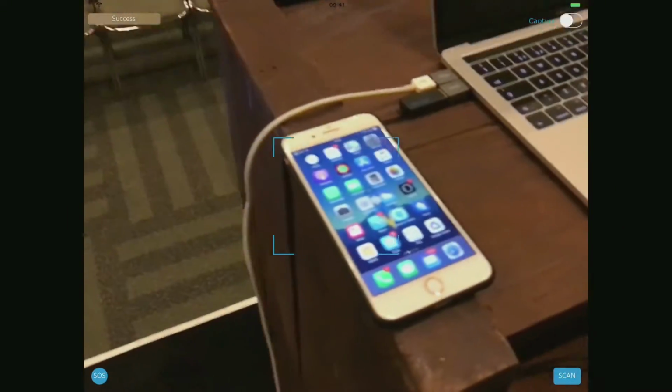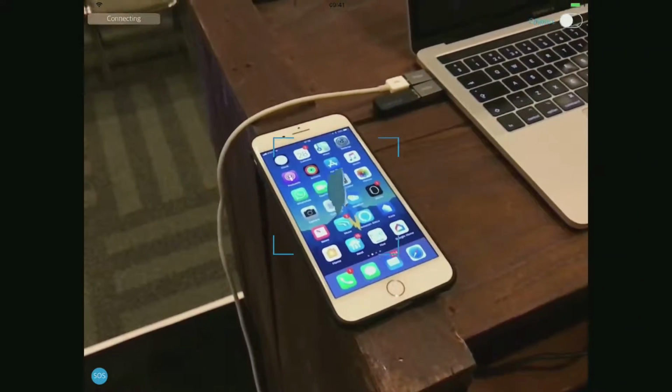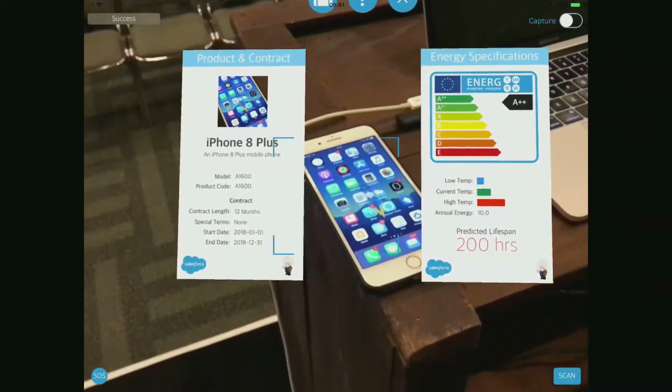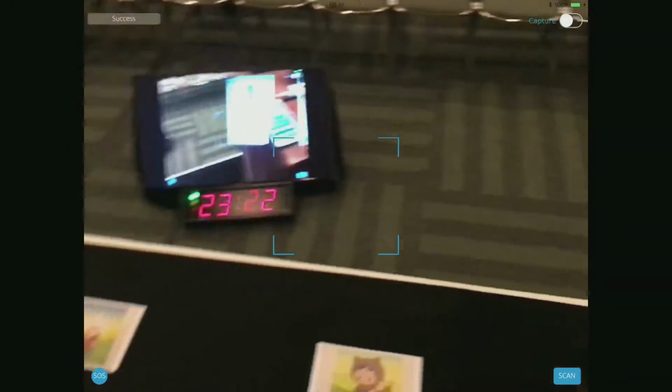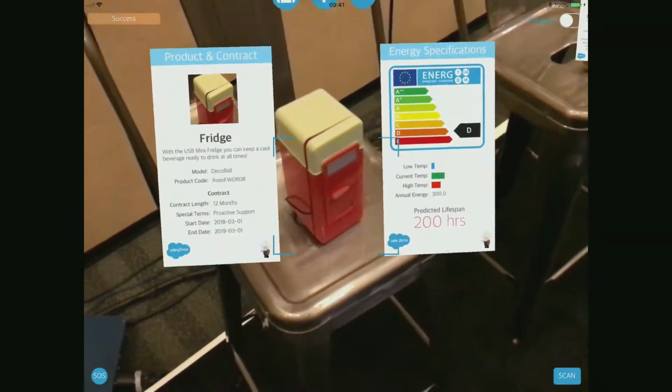And then lastly, I can point at my iPhone over here. I might be pushing my luck a bit on this one, but we'll see if it picks up. There you go, it's picked up the fact that that's an iPhone 8 Plus. And it's rendering information about these various devices. And you'll see over here when I look back at my fridge that I can interact with these objects.